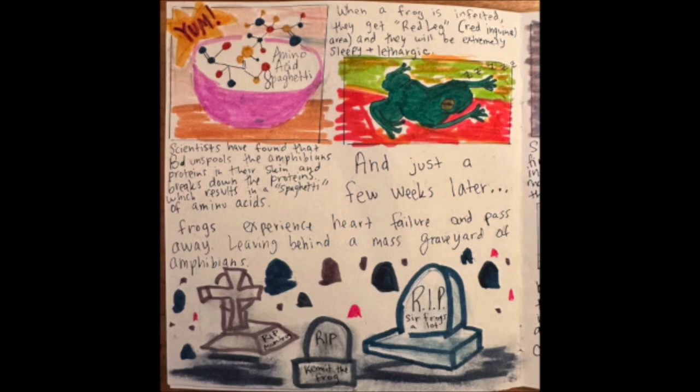When a frog is infected, you can tell because they'll get something called red leg, and they'll be extremely sleepy and lethargic. But other than that, there are no real signs. And just a few weeks later, frogs can experience heart failure and pass away, leaving behind a mass graveyard of amphibians.